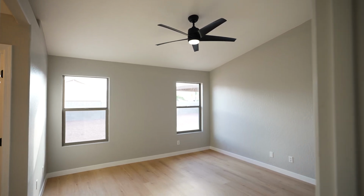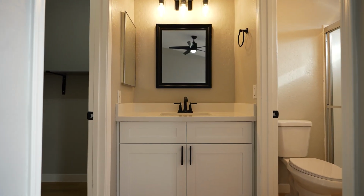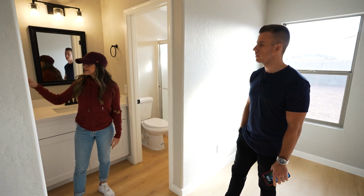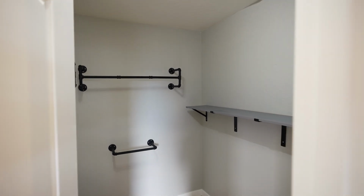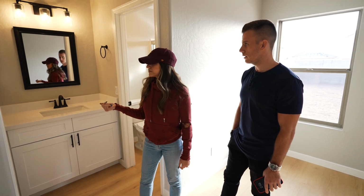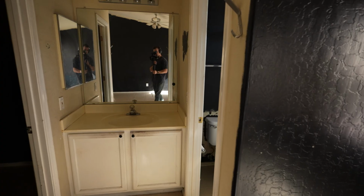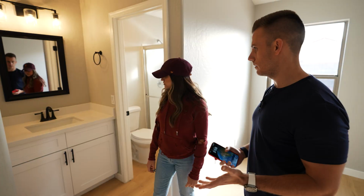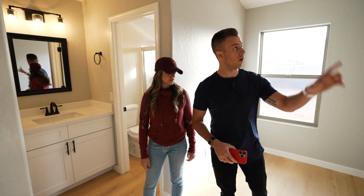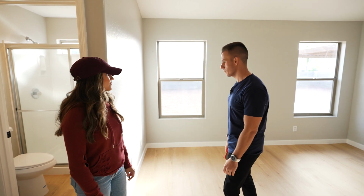Okay, now we're in the master. New counters, new cabinetry, new toilet, and we also went ahead and epoxied the shower. So that's all clean and new. And this is nice, they added in some brackets for the walk-in closet. It's really spacious in there. And this vanity ended up being a lot bigger. I don't know if you remember before, but that vanity was a really ugly vanity. We ended up doing a really nice vanity, a pretty good fit for what this space allows. And then obviously new flooring, new fan, new paint, everything is brand new. It turned out really good.